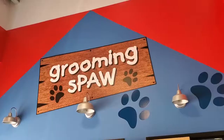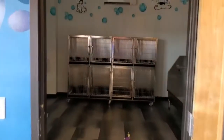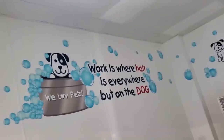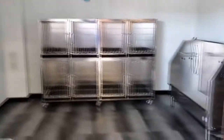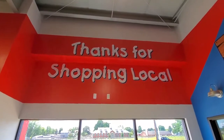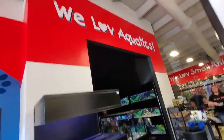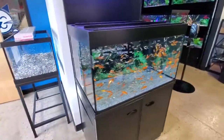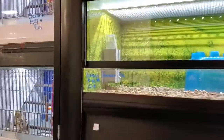Oh my god, they got fish over here. Wait a minute. Look at this. A grooming spa. This is funny. Look how they spelled spa. That's hilarious. Let's take a little peek in here. This is where they take care of the pups, apparently. Work is where hair is everywhere but on the dog. That's funny. I love the style of lettering that they used in here. I don't think I've seen that used anywhere else. We love aquatics. Look, we got tons of fish here. We'll go in there in a second, but look at this.